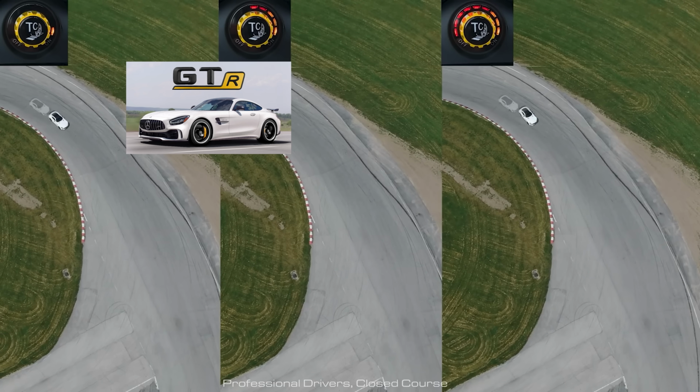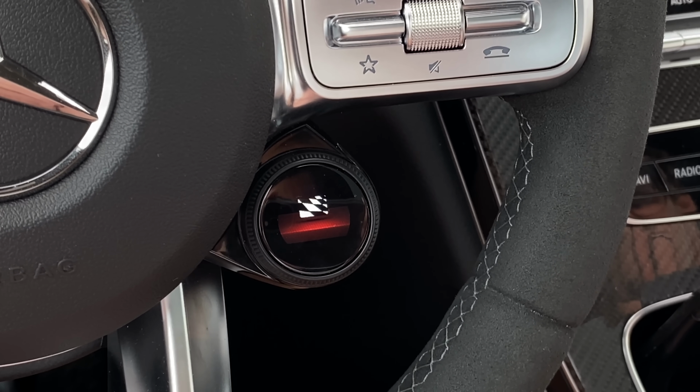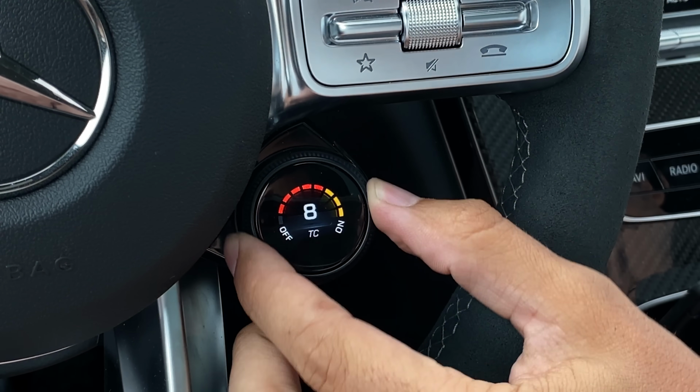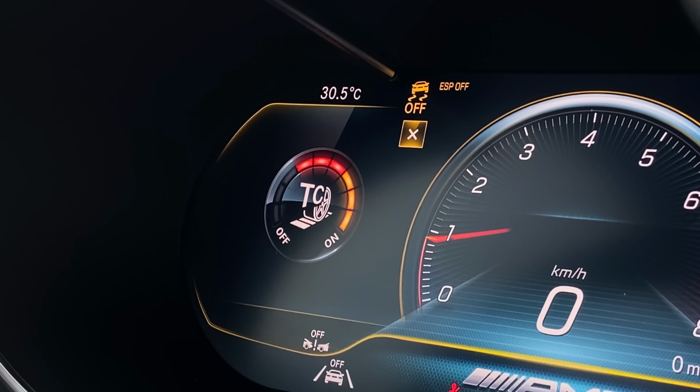So just like the AMG GTR, we had 9 levels of traction, but we had a bright yellow knob. In this car, if you turn off the traction by holding the button, you actually get your own separate knob, which is the steering wheel knob. So it lights up just like it did on the AMG GTR. Very, very cool. And then you can also see it in your gauge clusters, so that's how you adjust your traction control.